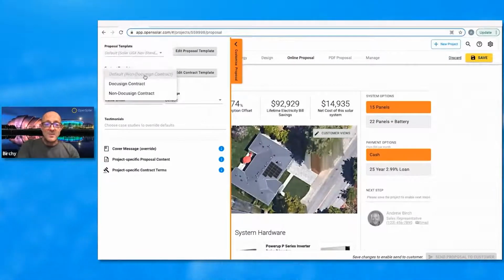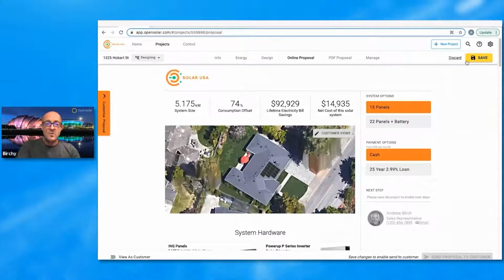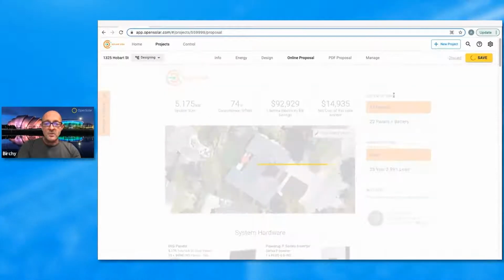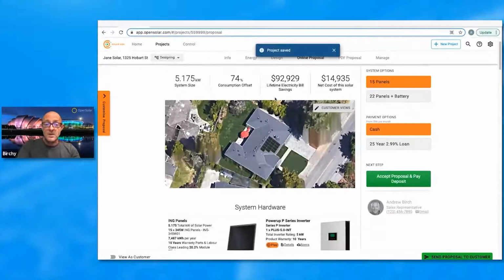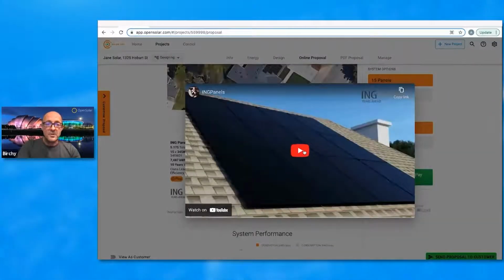Now you can configure it, a bunch of new cool tools in 2.0. You can see in proposal configuration, multiple templates you can pick. You can choose what contract you want to show, and also include our DocuSign integration now as well. So also in all the OpenSolar proposals, you have this lovely content from our partners.